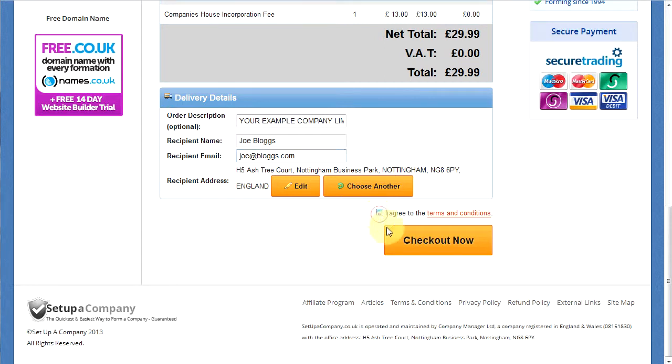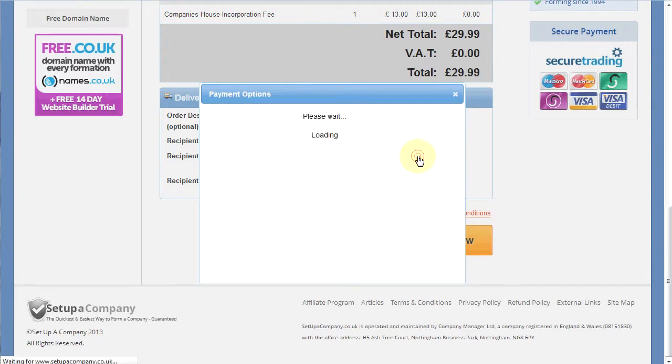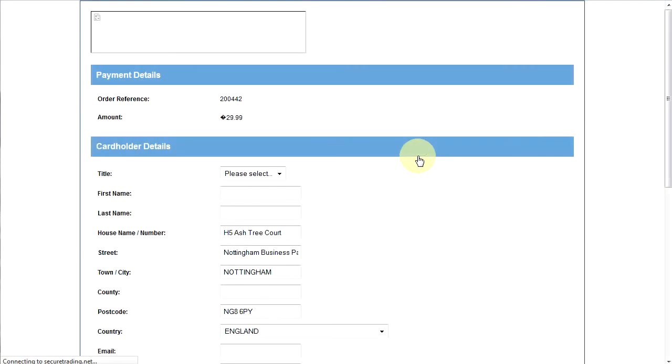just click again to agree to the terms and conditions. Again, you can select that text to actually read them, and then click the big checkout now button, and it will give you the payment option. So it's asking us to make a payment by debit or credit card. We can select the button there, which will then take us through to the secure payment page.